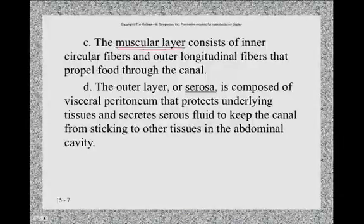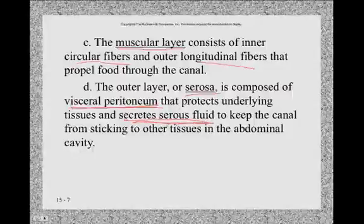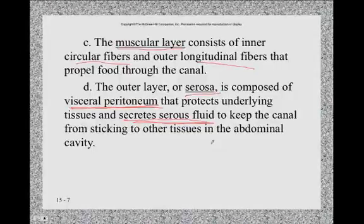The muscularis layer is going to consist of inner circular fibers, just like we talked about, and outer longitudinal fibers. These are going to be very important for propelling food through the canal and also for mixing food in the canal. The outer layer, or what we call the serosa, is composed primarily of the visceral peritoneum and some connective tissue. Remember that the visceral peritoneum helps to protect some of the underlying tissues, and most importantly, it's going to secrete serous fluid to keep the canal from sticking to other tissues in the abdominal cavity, especially as it's contracting. So it will also help to reduce friction as you have things like peristaltic contractions occurring in the alimentary canal.